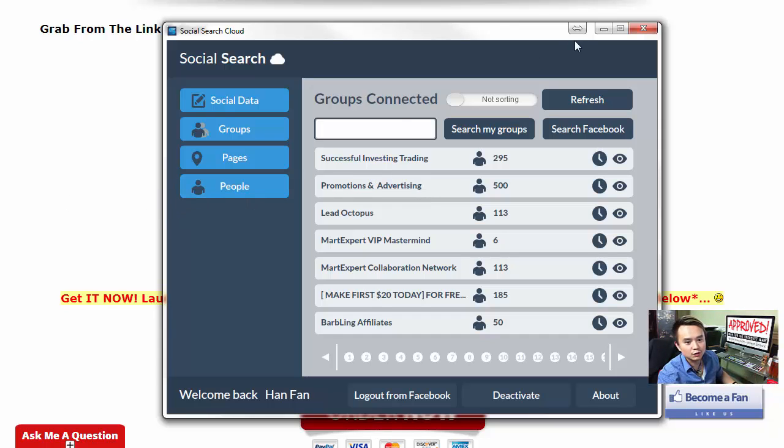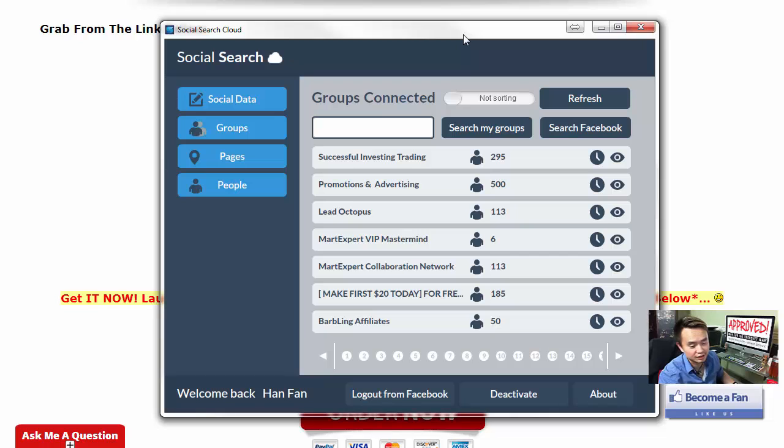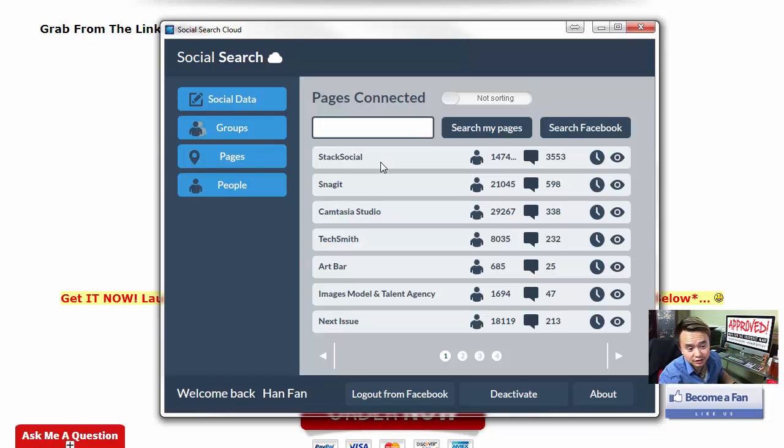Okay, all right. So another thing I don't like about this software, you cannot resize it. It's just one size for all, and I think they need to change that. But it's a really nice interface. Now, when you click on pages, the same thing is going to happen. It depends on how many pages you have joined, and it's going to take some time to load when you first get on.